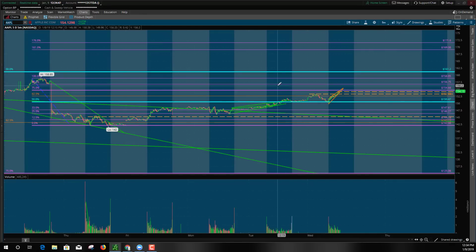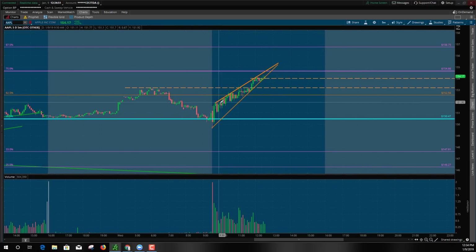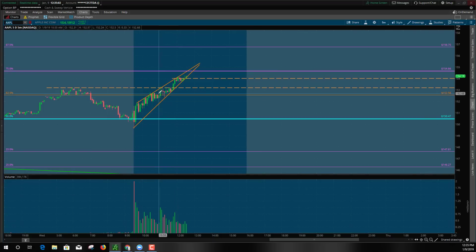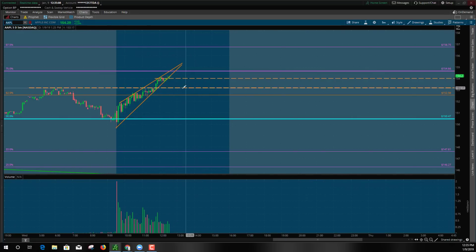So I have my fib lines drawn on Apple. Apple in a nice rising wedge. So you guys know, if you know patterns, rising wedges are bearish reversal patterns. But if you catch them early enough, you can actually trade the inside of one of these and ride it up until it reverses. And as it starts to get tight in this apex, it looks to break down.